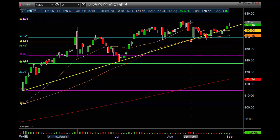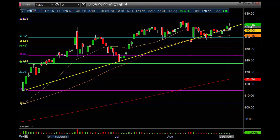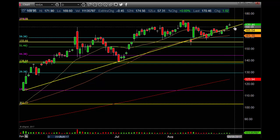Still needs to get above this area here. Here's your next area, 172.74. Then the all-time high, which is 174.56. If it can push through there, 180, 185, 190, and then we'll take it from day by day and see how this thing grinds up.